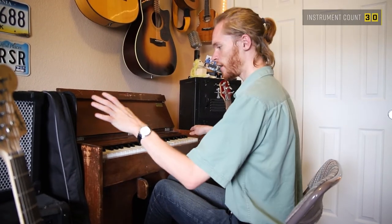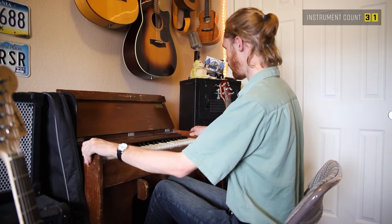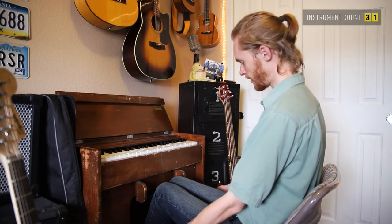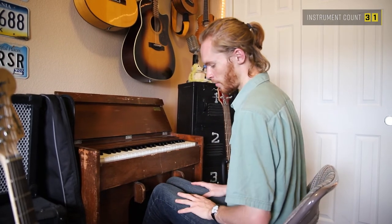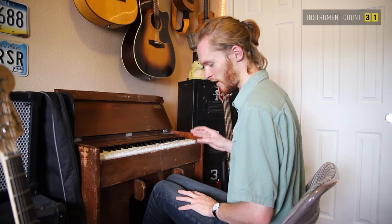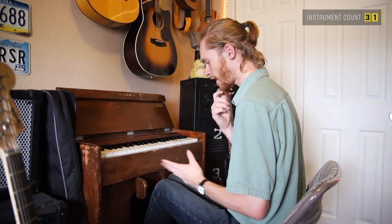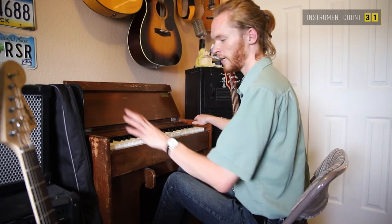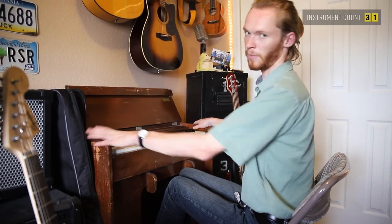So, moving on to my keyboard collection. This here is my SD Junior from the 1940s. And it's technically considered a portable instrument. As you can see, it's not super big. But honestly, it's probably somewhere around 90 to 100 pounds. The thing is not light, so it's not as portable as you would think, but with a couple people you can move it pretty easy. Despite the tiny little size of this thing, it is so capable. This is one of my favorite instruments.